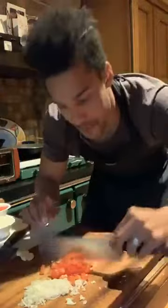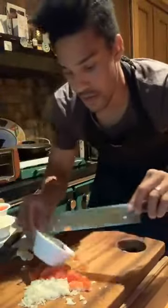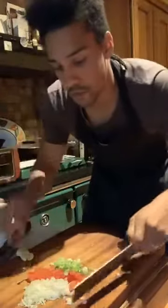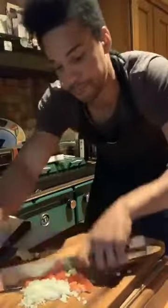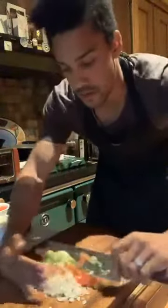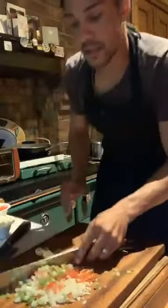So, we're going to get our tomatoes, our onion, and our spring onion. The green part, all of it. I'm just going to chop it up and mix it together. Just mix it all in together. Nice, like that.